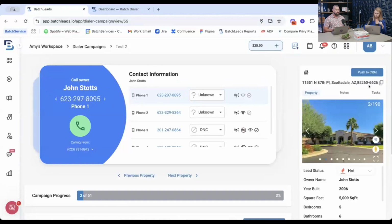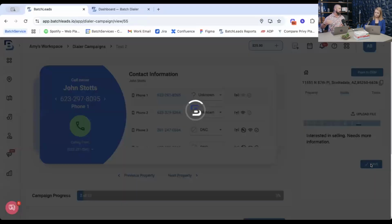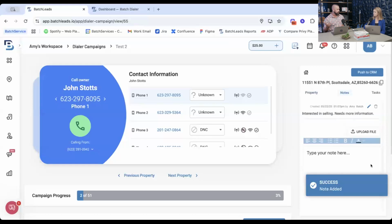Yeah. So the notes and tasks I think are important too, because when you go to a property and you look at the history of your interaction with the owner of that property, you're going to see this timeline, right? So you'll start to see the activity from here, whether you added notes, whether you added follow-up tasks, that kind of thing. So again, if you don't have an external CRM, this really acts as your CRM for you.